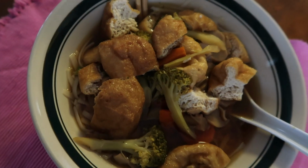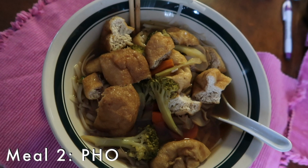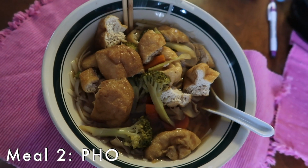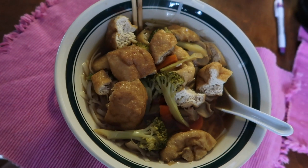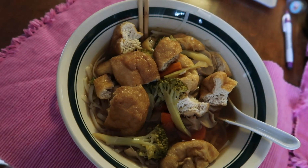I'm excited and I'll show you what it looks like. She's beautiful, oh my gosh. You can see all the fat tofu and broccoli and just all the amazing stuff. Honestly, even if it was just broth and noodles, I would still love it.